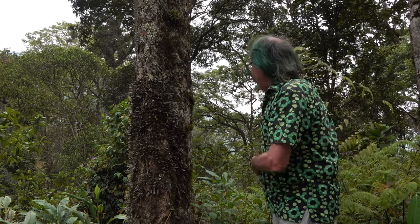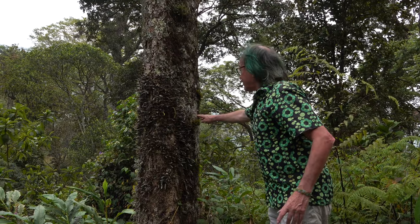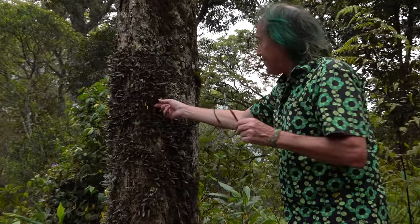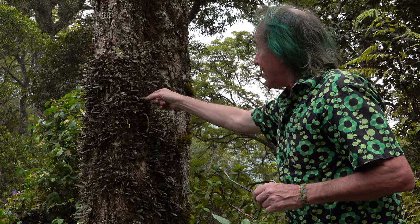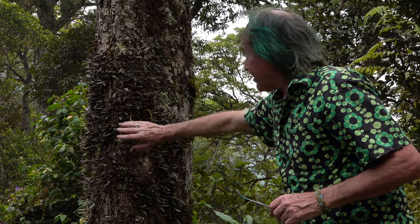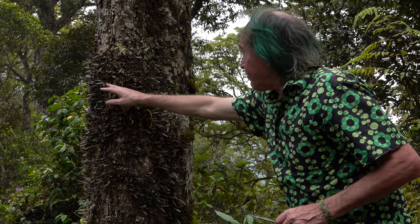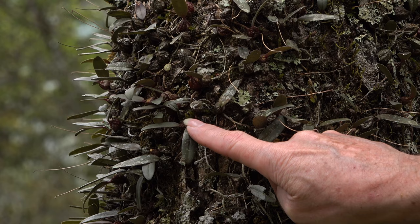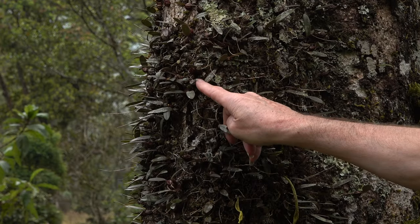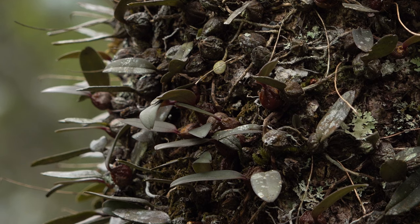Yes, under this tree trunk, we see mosses, of course. We see some ferns, which are a little bit dehydrated, and an orchid covering totally the trunk. And I don't see the flowers, but we clearly see the structure of an orchid with the pseudobulbous base everywhere.